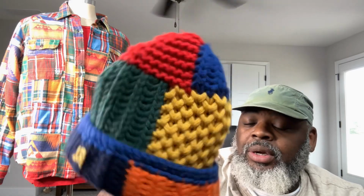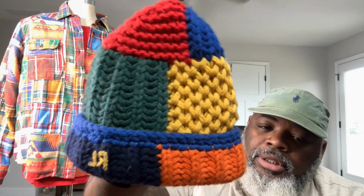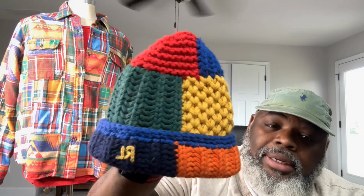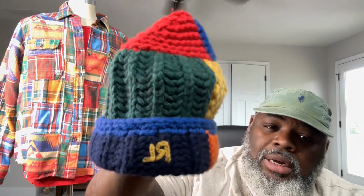Very nice. I'm not even gonna lie to you, the quality is there, and for the price I paid for it, the only thing about this one is that it smelled like cigarettes. So whoever had it smoked like a train. But I took it to the cleaners, got it clean, got the smell out. Very nice little skully to add to my collection. Very dope for the bald head guys like myself.